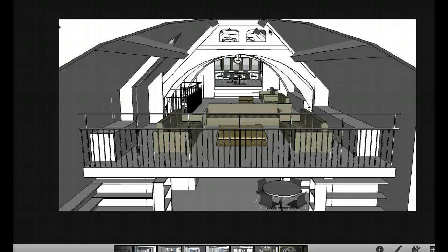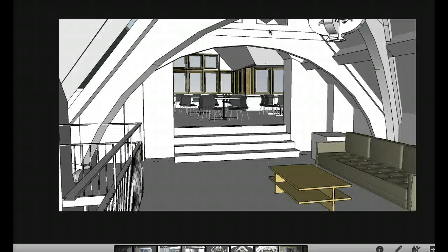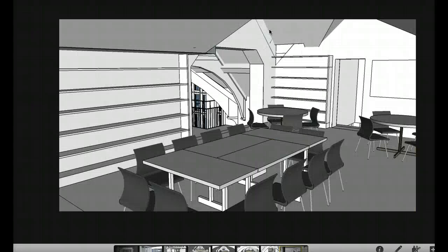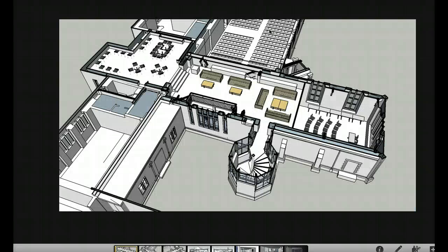So the idea is that this would probably be more like a quiet reading space, a fiction area. And then through into that study space. Again, that could be used in different ways. That could be a quiet area for reading. I kind of see that as a quiet study area, to be honest. But then you do have those tables that you can move around, and that stunning view again.